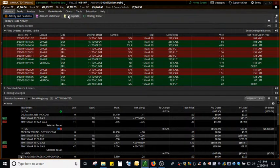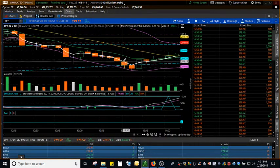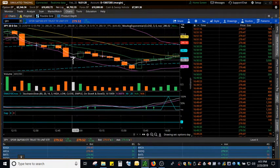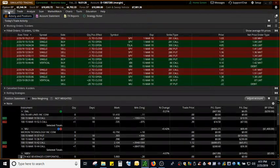Sold the rest at 1:32, which would have been just after the open of this candle, so right about this price. This one I sold because I was nearing the 200 simple moving average line. This one I only sold because I was up close to 10% and I wanted to lock in some profits. That's how I play, to be safe, to be conservative.